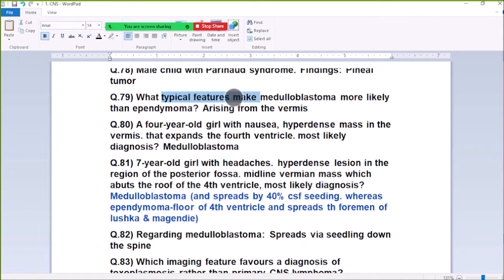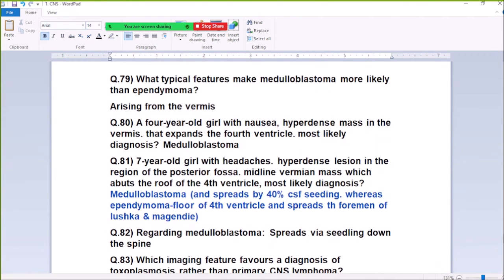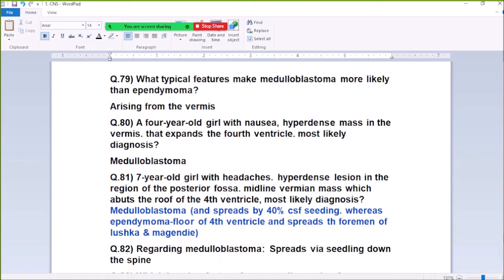79. What typical feature makes medulloblastoma more likely than ependymoma arising from the vermis? Medulloblastoma arising from the vermis. 80. A 44-year-old girl with nausea, hyperdense mass in the vermis that expands the fourth ventricle, most likely diagnosed medulloblastoma, arising from the roof of the fourth ventricle.